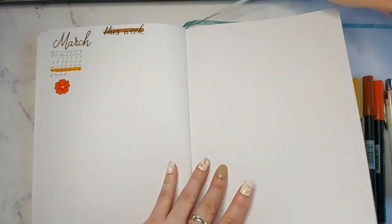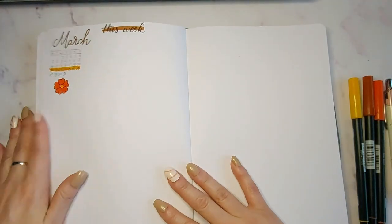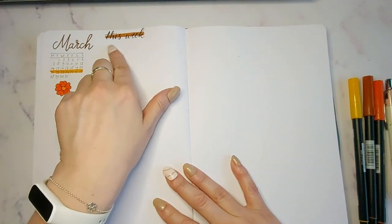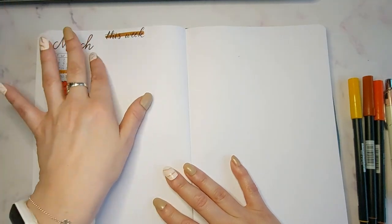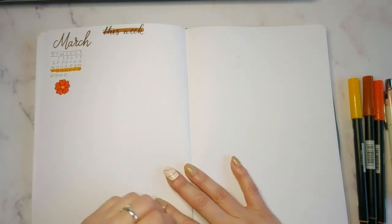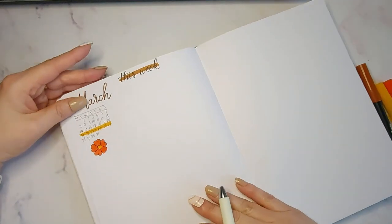This is what I would like to call a freestyle layout. And how this would work is you just write down anything that is going on this week, at the dates, anything you want to do, you just write down here. Now let's see how I would do that.